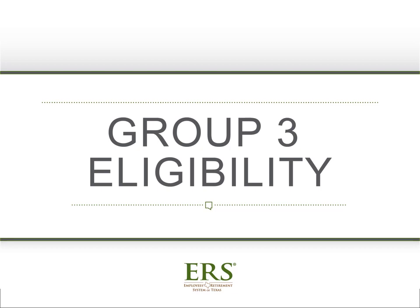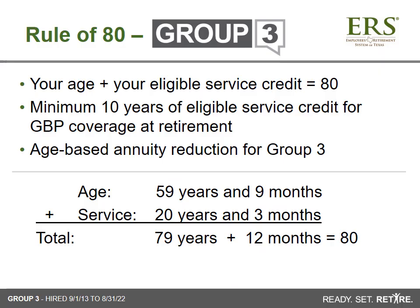Let's take a look at the eligibility for state employees who are hired under Group 3. Remember, Group 3 members are hired between September 1st, 2013 through August 31st, 2022. The Rule of 80 is a term you might be familiar with. It's one way to meet retirement eligibility.